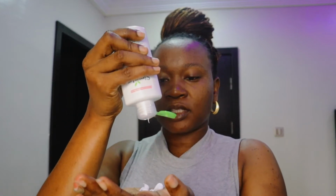I'm going in with the simple moisturizer now. I'm seeing myself purchasing another simple moisturizer before the end of September, because this bad boy right here does the moisturizing and it doesn't break my pocket.